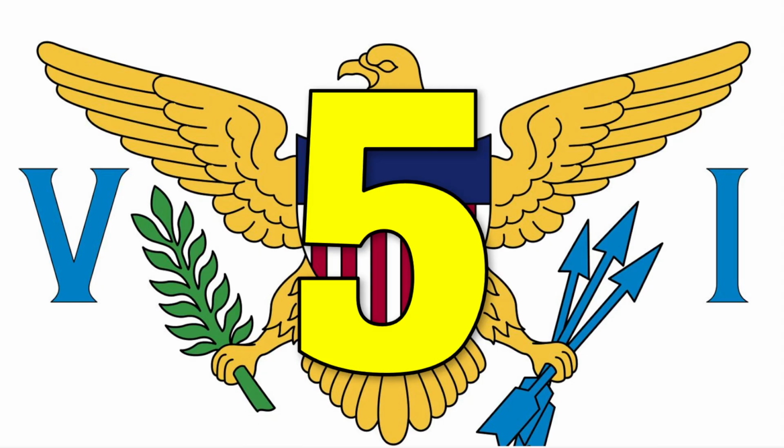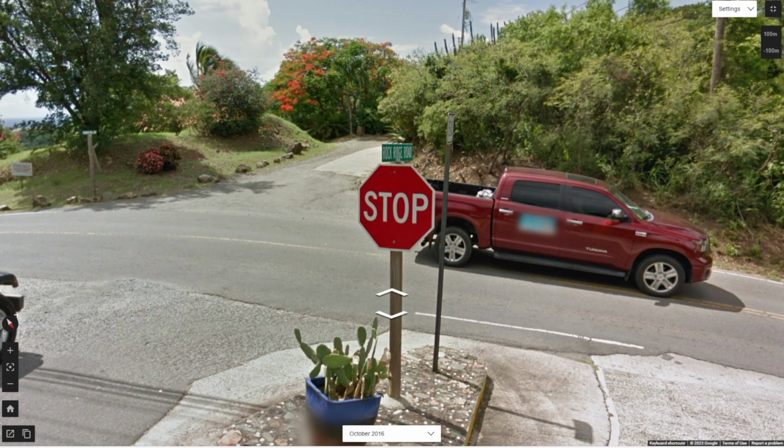And tip number 5. US Virgin Islands use stop. So that is a great way to separate it from Puerto Rico. It's a good way to separate it from Dominican Republic. So keep that in mind.